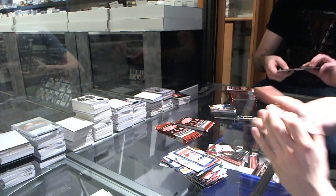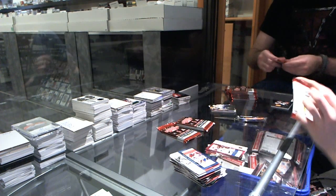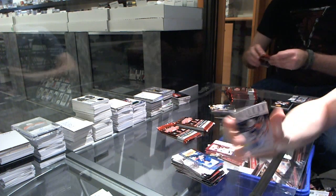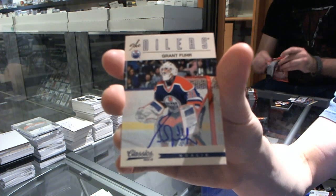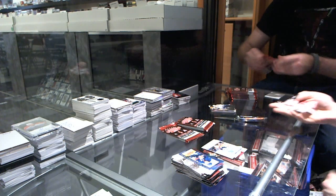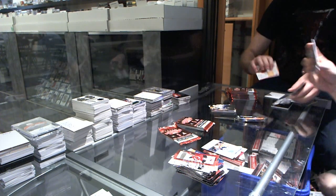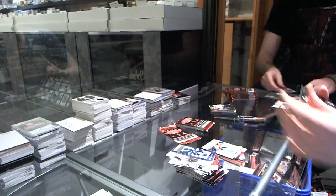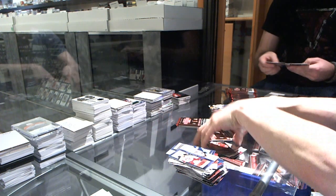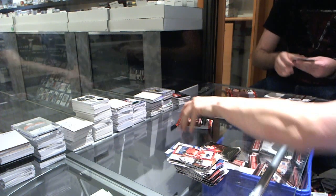We've got a rookie number to 600 for the Colorado Avalanche, Sami Aittokallio. We've got a Classic Signatures for the Edmonton Oilers, Grant Fuhr. We know Grant. We've got a Hart Contenders number to 499 for the Chicago Blackhawks, Jonathan Toews. Base, and final pack of this box.